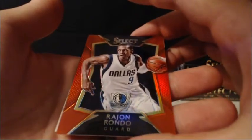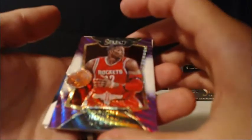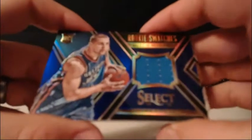Dummy. The Rajon Rondo for the Mavericks. Les M, going to be numbered 112 out of 149. I want to focus there. 112 out of 149. There we go. Rookie Cameron Bairstow. Dwight Howard, Purple Wave. There you go, Andrew. For the Oklahoma City Thunder, numbered 37 of 99, it is a Mitch McGary, the Purple. Rookie swatches, Oklahoma City Thunder, Frank.